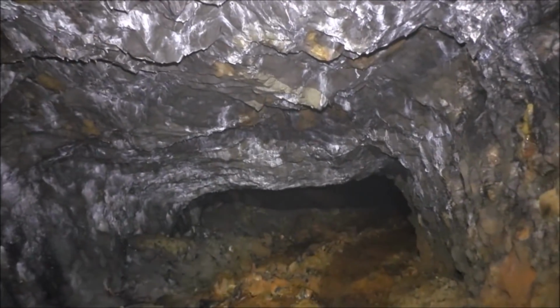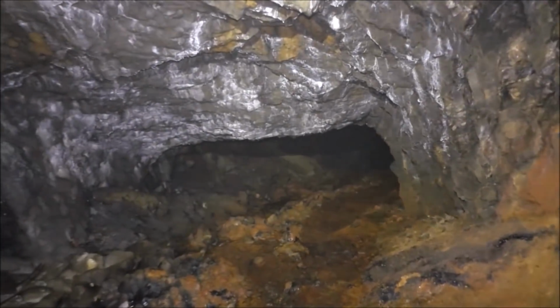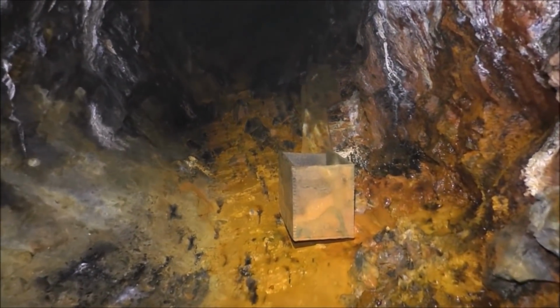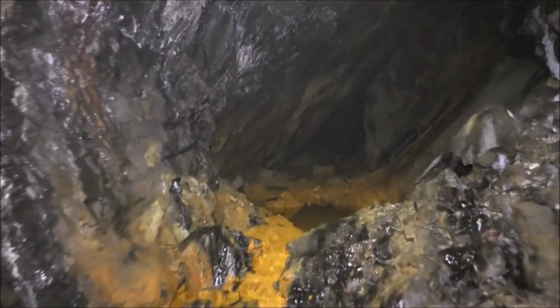Oh, it doesn't look like we need a ladder going down this way. Huh. Okay, so we're gonna go for a walk going the other way first. And if we don't see anything, or I'm sure we'll see something, if we can't get out this way, we'll come back and go down there. So we're at the second level down right now.